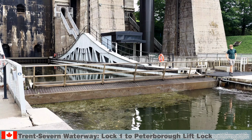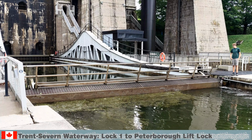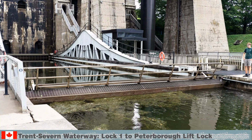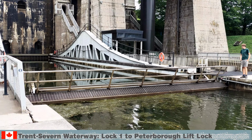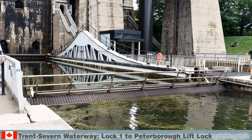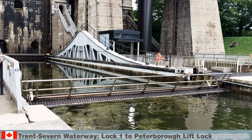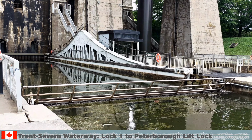With a lift of 19.8 meters, this is the highest hydraulic lift lock in the world. It operates on a balance principle. A constant water pressure supports each ram through connecting pipes below ground. When extra water is let into the upper chamber, a connecting valve is opened and the heavier chamber automatically descends, forcing up the lower chamber to start a new cycle.